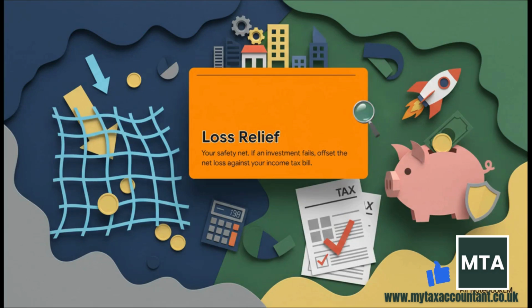But hang on, what if it all goes wrong? I mean, these are startups, they're risky, right? Well, that's where loss relief comes in. Think of it as your financial safety net. If the company unfortunately fails, you can take your net loss, that's your investment minus the tax relief you already got, and offset it against your income tax bill. This is huge. It completely cushions the blow and turns a potential gamble into a much more calculated risk.